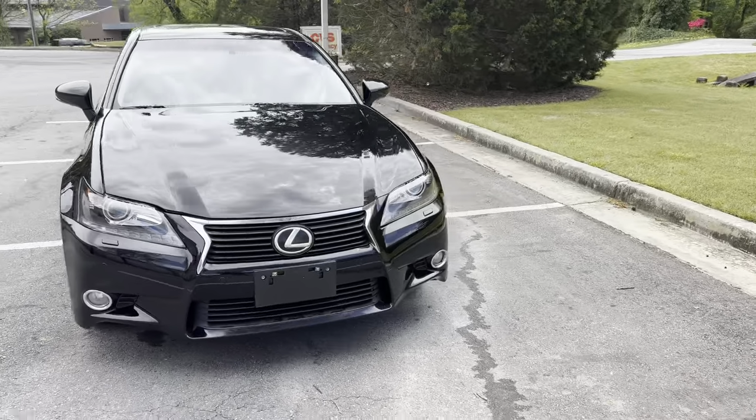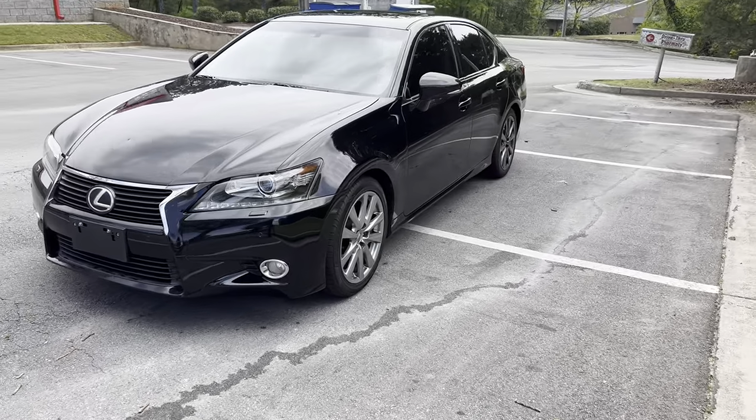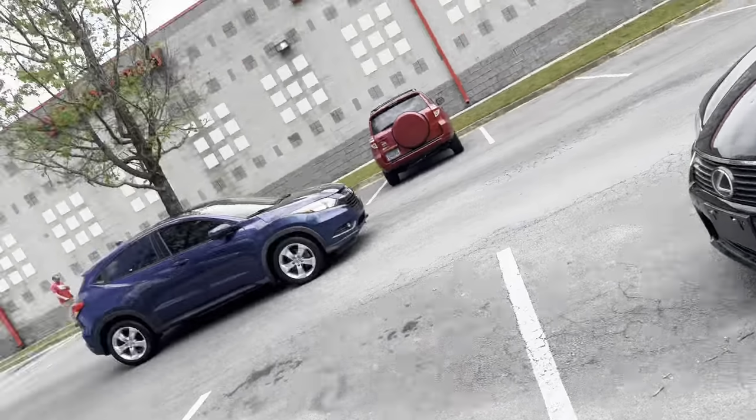Which one y'all riding? The brown or the black? The brown or the black? But we gonna be riding black, you know? It ain't a choice for me, but y'all let me know which color y'all would ride.